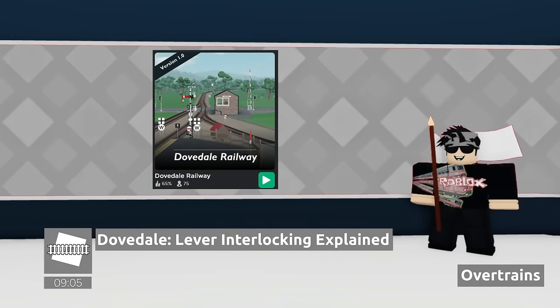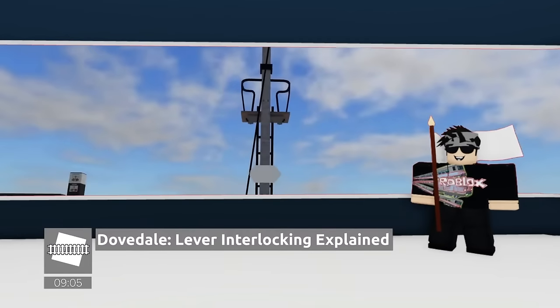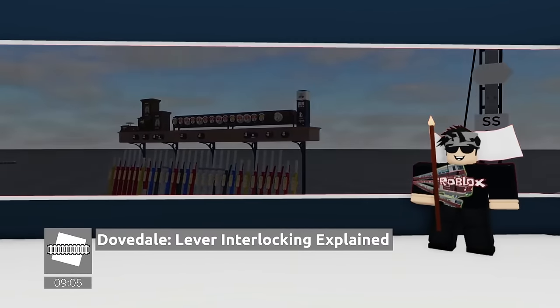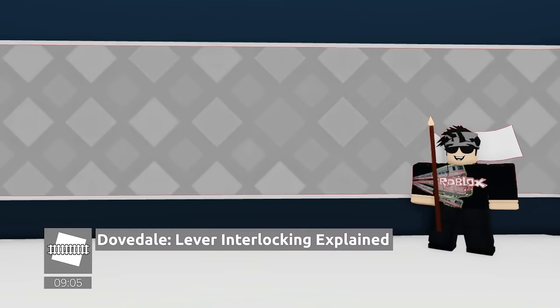Let's talk about Double Delta of Dale. They have added new switches and interlocking mechanisms, giving the game a much more realistic signaling approach, not like an SCR. SCR, please redo your signaling system. So, how does it work exactly?